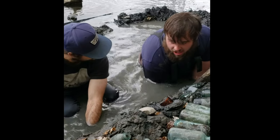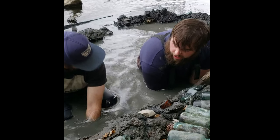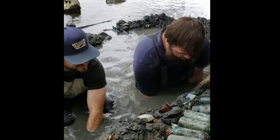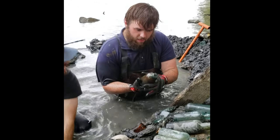Fanning method is working. There's another bottle next to it. There's three bottles right here. Three bottles. Hutch right next to another. There's one. Wow. Hey, it's whole. Another Berg, yeah.